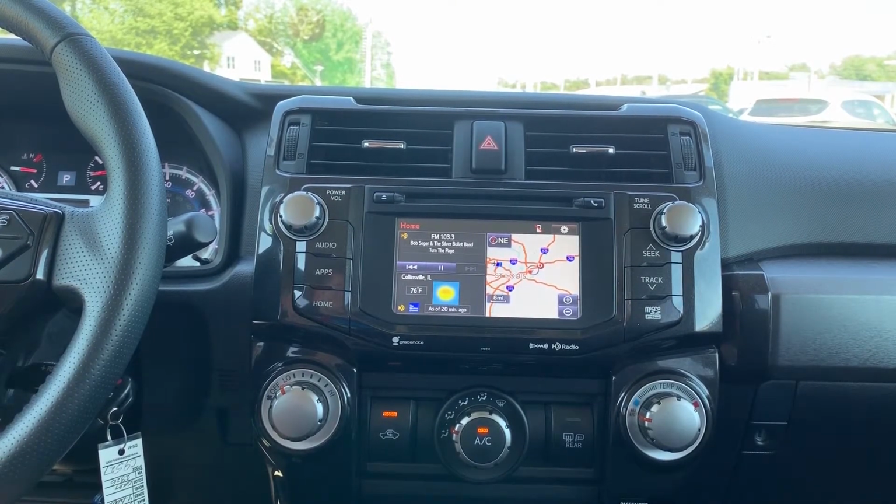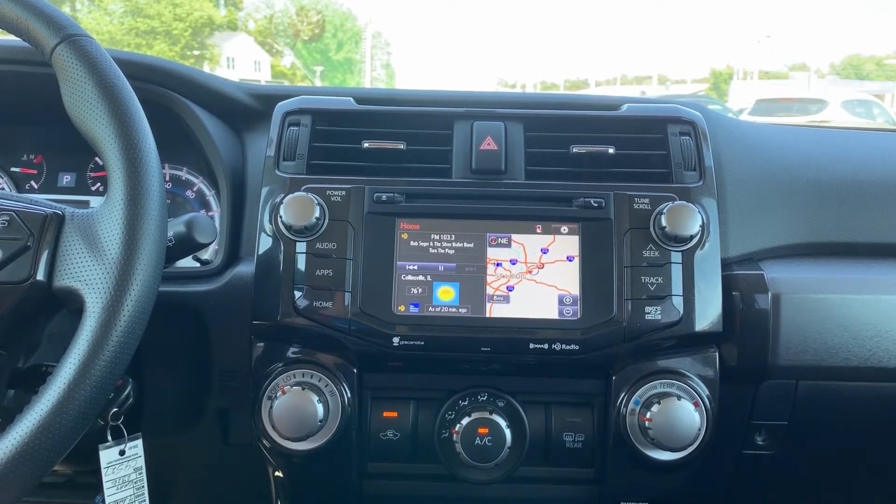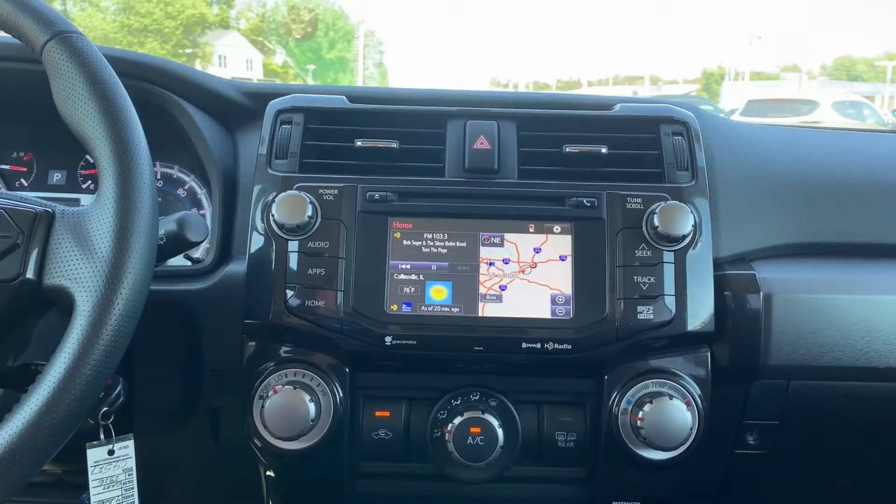It gives us the same kind of capability that we're used to in most vehicles, so it's going to give us radio and such like that. This is just an okay screen in my opinion. A lot of vehicles have better looking screens. Toyota doesn't really have a super great infotainment system like you can see through Jeep, Dodge, Ram, or even Ford or competition vehicles. Even Chevy MyLink, I think, does a better job than Toyota's Entune system.